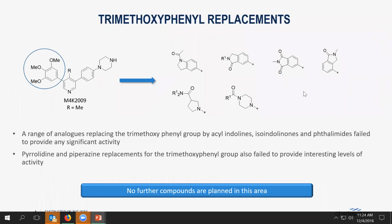So we've made a whole range of compounds, again looking at some aliphatic groups out in that region, interacting with the lysine and the waters around that area. Disappointingly, none of these isoindolines, acyl indolines, isoindolinones or phthalimides, unfortunately, showed any significant activity.